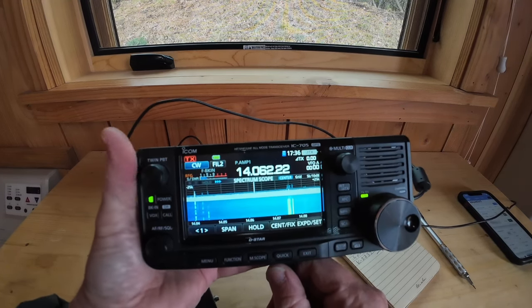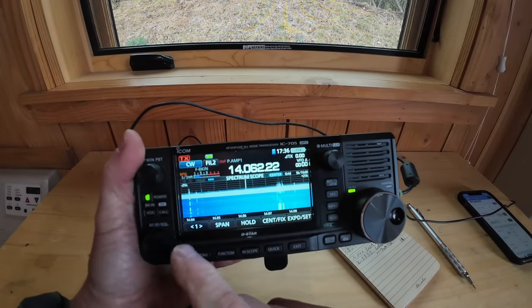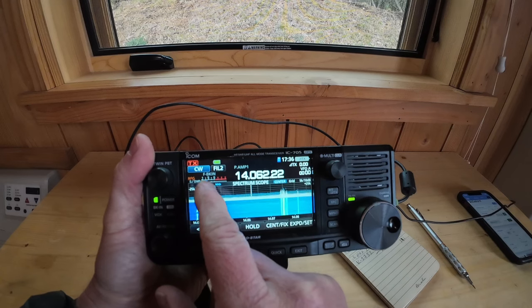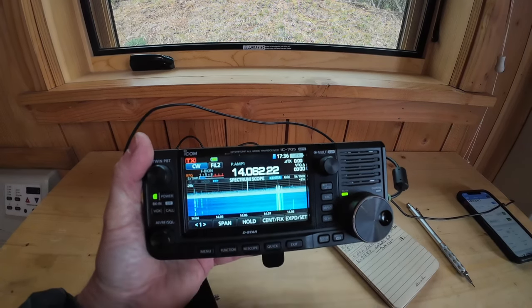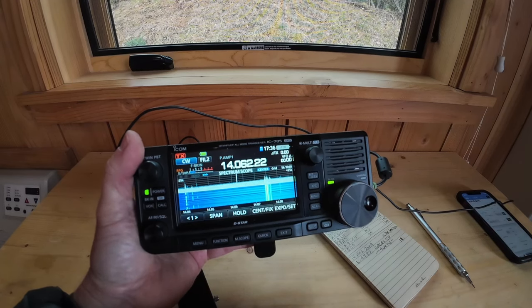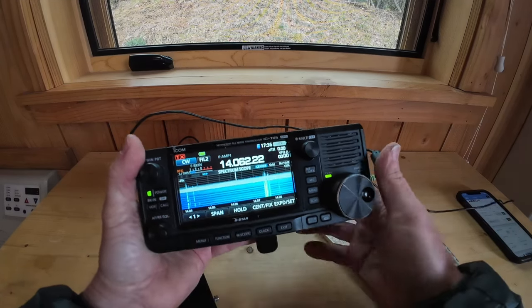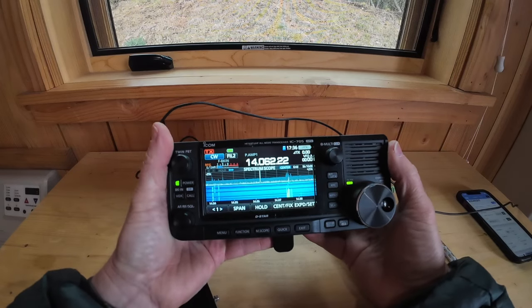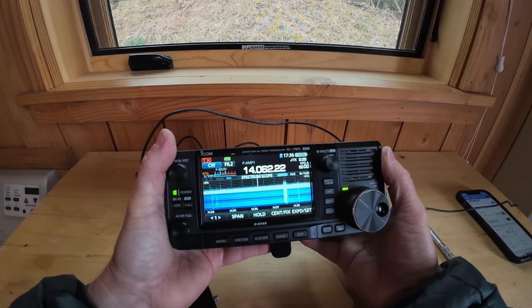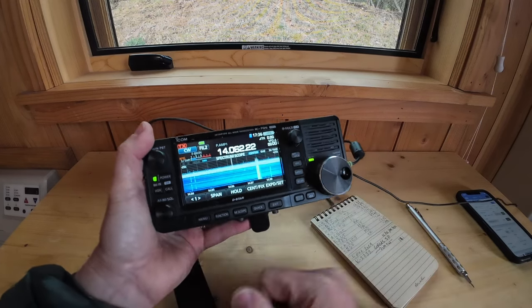It is so broadband, it really just wipes out the HF bands. And you can see here it's peaking around S5, a little bit up to S6, maybe down to S4. But this kind of noise, this grinding noise, is really hard to get away from. Now, since I'm using the 705, I do have a couple of tools that help. They don't eliminate the noise, but they definitely cut down on the listening fatigue of it.